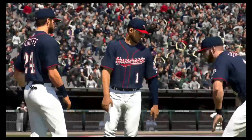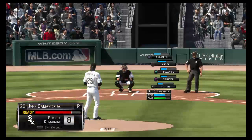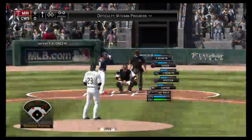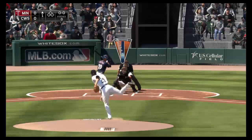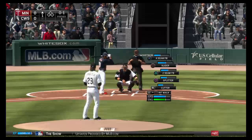Set for baseball from the Windy City. The Twins and the White Sox are next. Danny Santana will step to the plate now as we're ready to get this one underway. Leading off the afternoon for Minnesota, shortstop Danny Santana. Over towards the dugout, but this one will get into the stands.